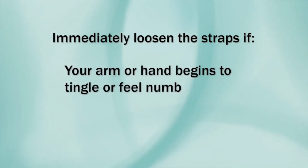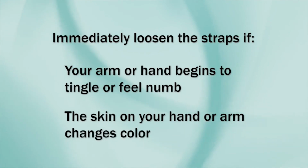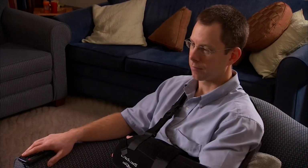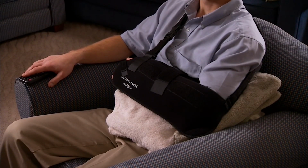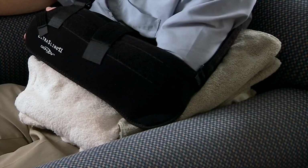Immediately loosen the straps if your arm or hand begins to tingle or feel numb, or if the skin on your hand or arm changes color. It's very important to wear the shoulder abduction sling as long as your surgeon tells you to. Wearing the sling greatly helps with the healing of your shoulder.